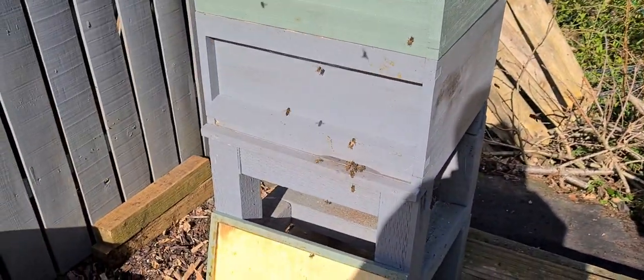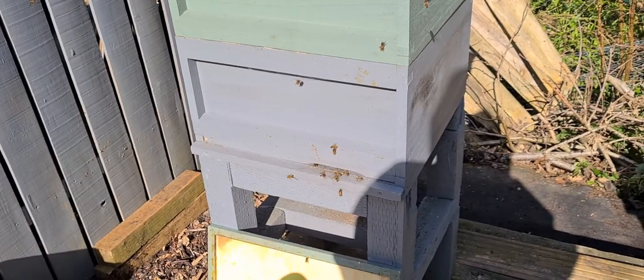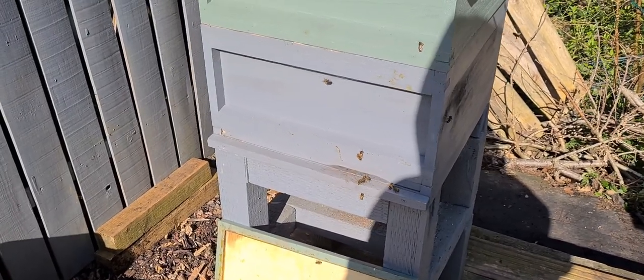They would have made it back into there, and when they do come back, because they're going to be carrying pollen, they're going to be carrying food, chances are they'll recognize the pheromone and they'll be let in, because they come bearing gifts.